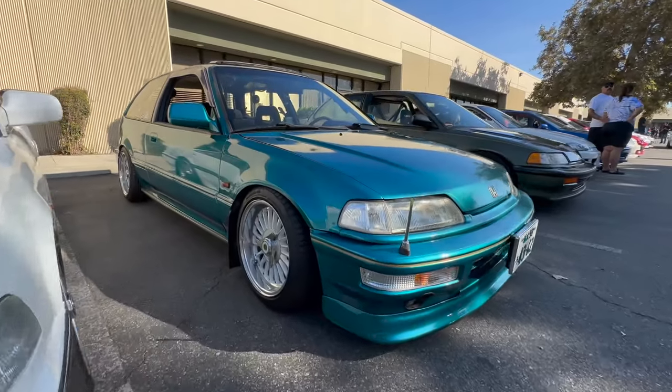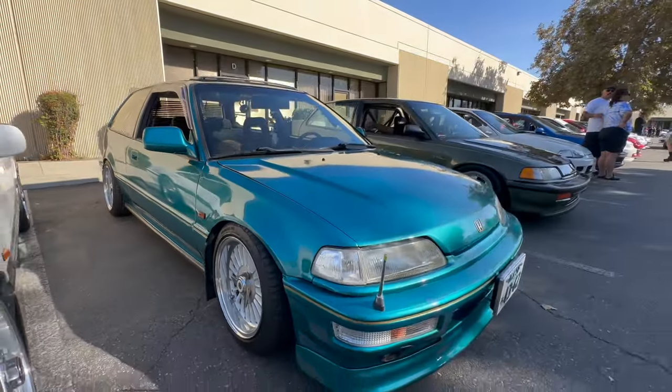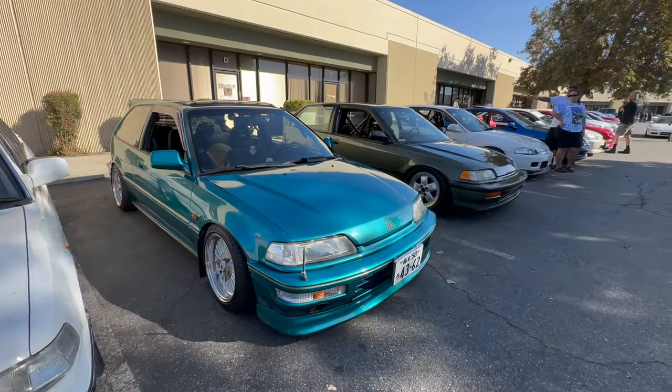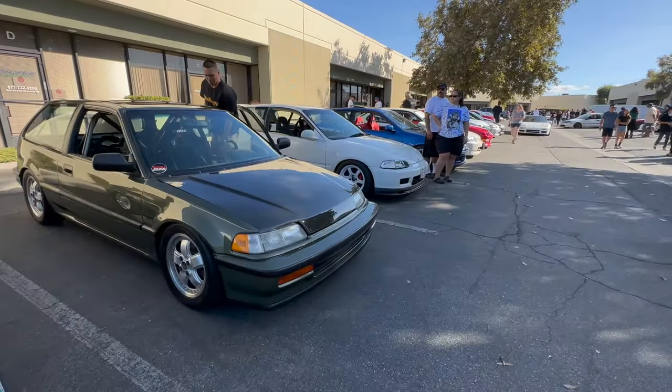On SSR Superfins. Parking pole, that thing's sick. All the EF guys, they know what they love. EF on MR5s.